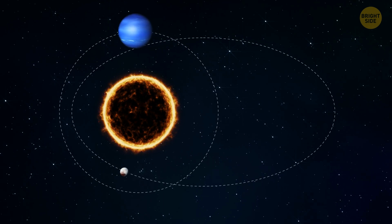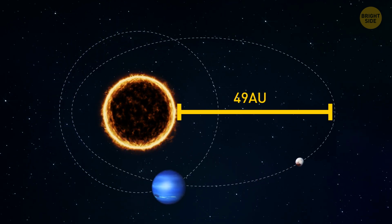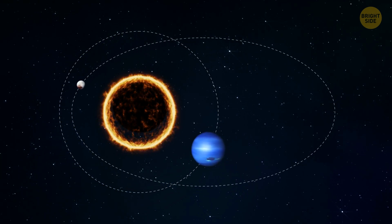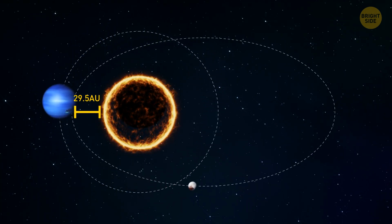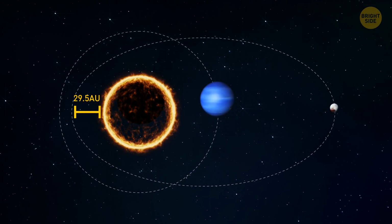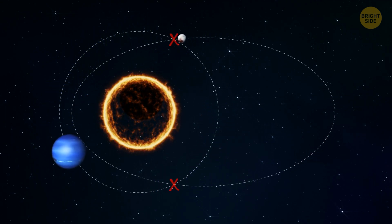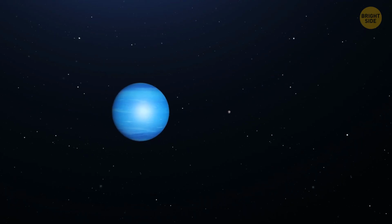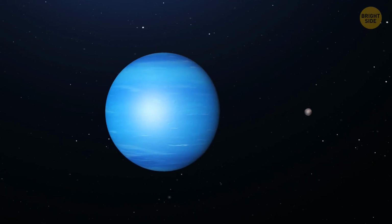At its furthest point, Pluto is 49 Earth-Sun distances away from the Sun. When it moves, it comes closer to the star. At its closest point, Pluto is about 29.5 AU from the Sun. That's closer than Neptune. So, hypothetically, they could collide. Let's look at this collision from the front row. A little closer, please. Good.